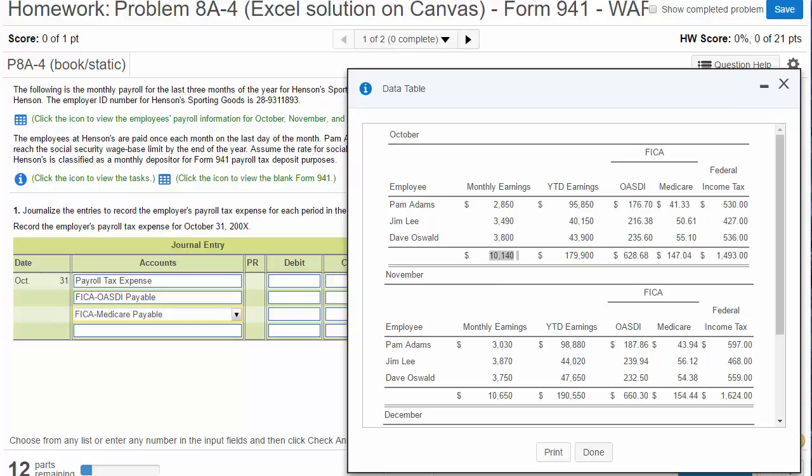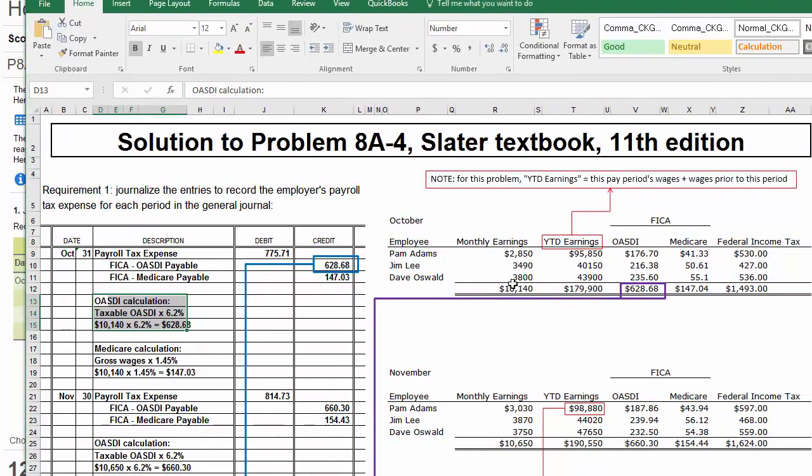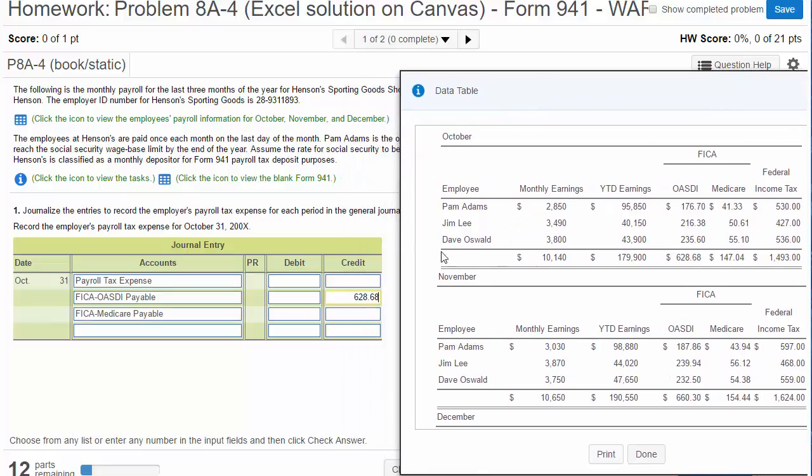And if you're looking at my Excel spreadsheet, here's a solution. I tell you how I calculated it. So the OASDI payable right here, here's the OASDI calculation. It's 10,140, which is the same amount from the table, times 6.2%, which gives us 628.68. So it does happen to be the exact same as this number. So I'm going to copy that number, paste it here since it's a payable.